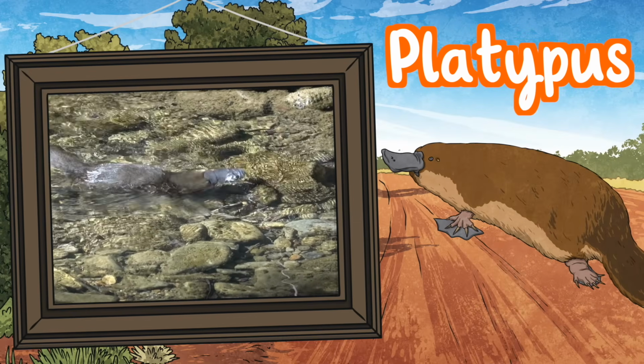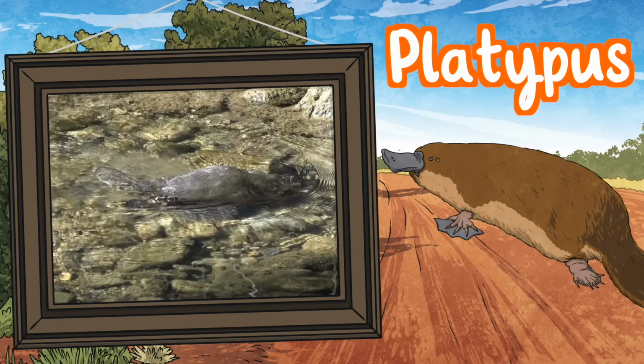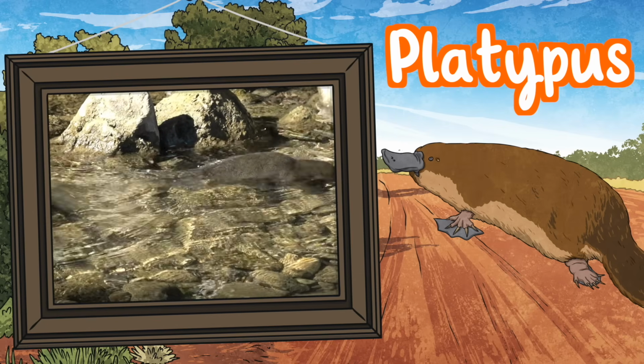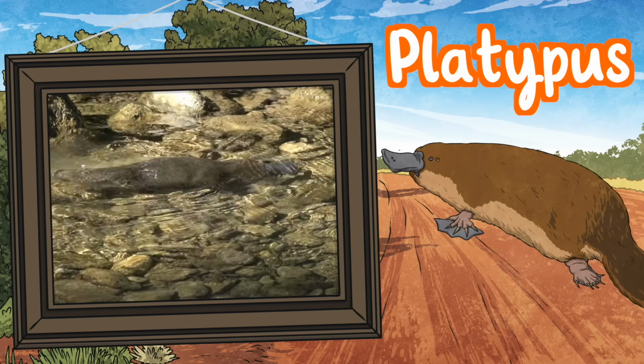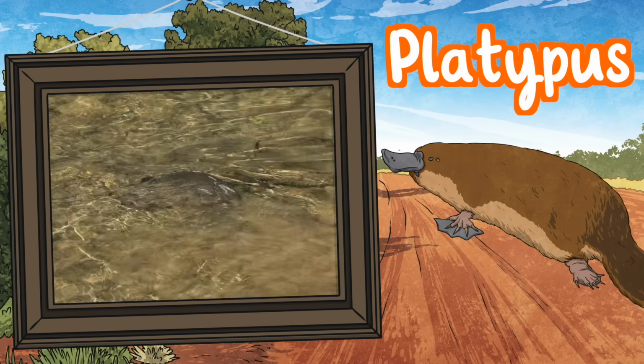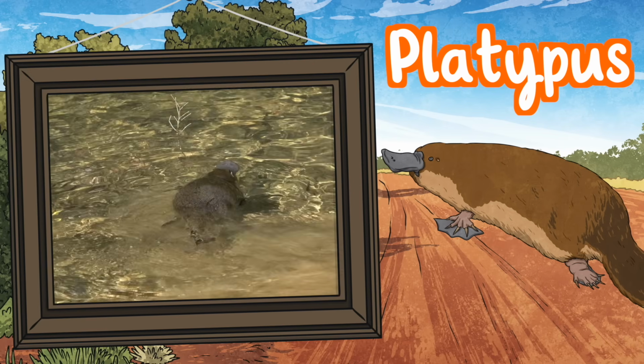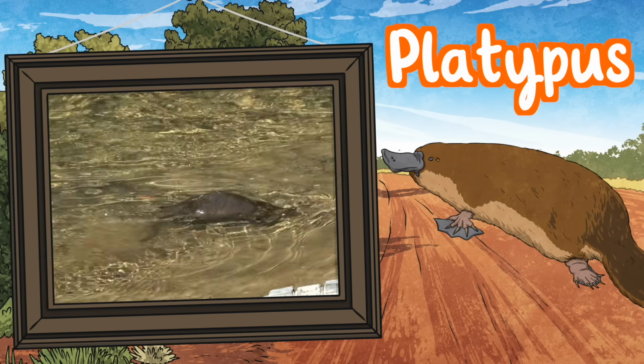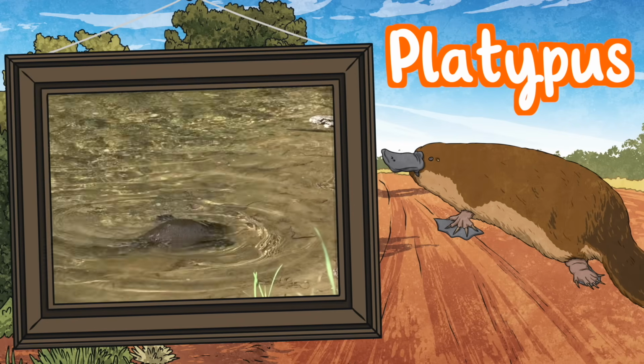Platypus. Platypuses are mammals. They live on land and in water. They are only found in eastern Australia and Tasmania, in small rivers and streams. They have a bill, or beak, a tail, fur and webbed feet. Although they are mammals, platypuses lay eggs instead of having babies.